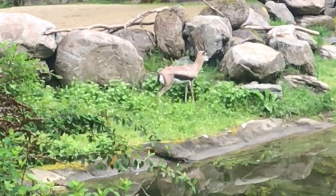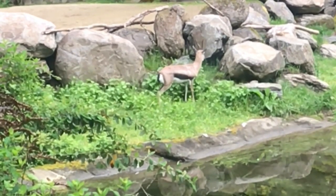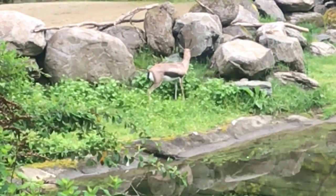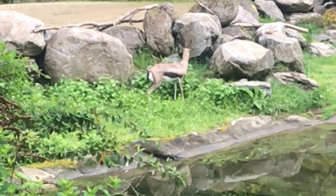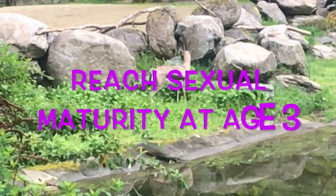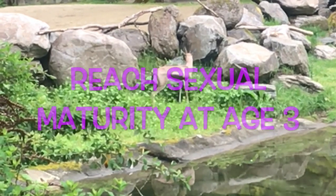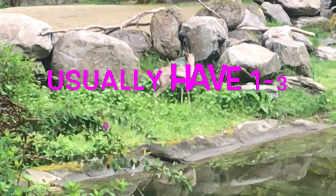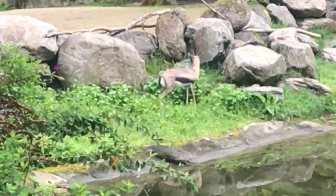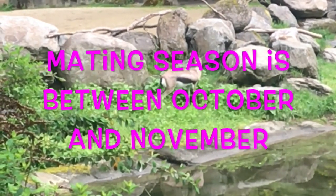Speke's gazelles are herbivores, so they only eat vegetation, which is typically grasses, leaves, and shoots of plants. For reproductive behavior, males and females have to be around 1.5 to 3 years old to reproduce, and they have 1 to 3 offspring. The breeding season is from October to November.